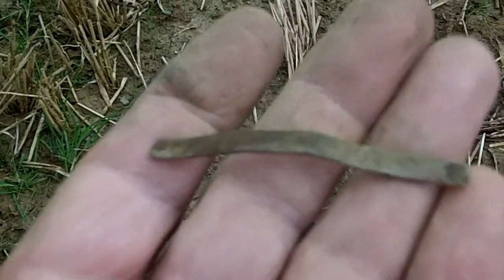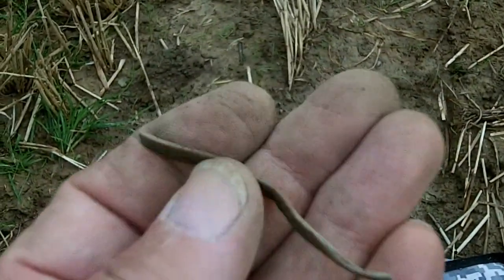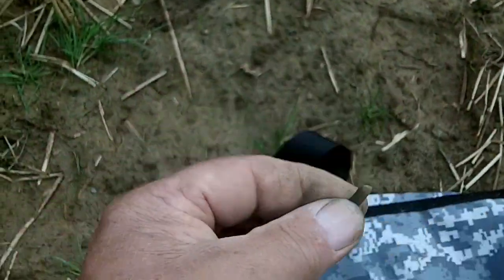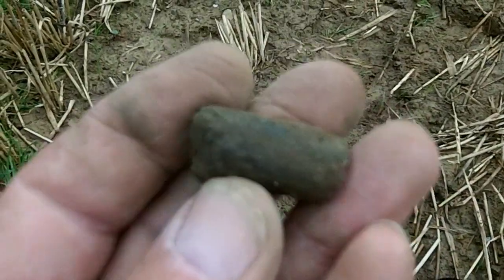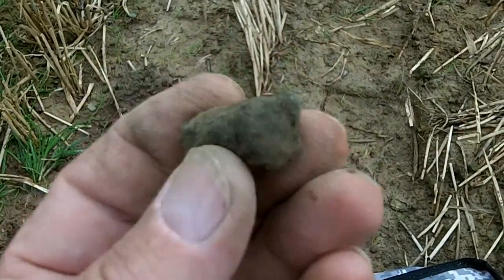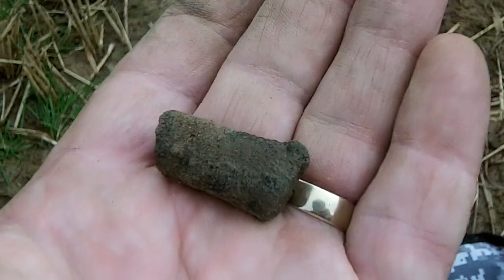That gave me a good signal. Can't remember where I found it, somewhere along the field. But that's made of brass or copper. Copper, I think. Bit of scrap again. That gave me a huge signal. I'm not sure what that is. Broken off something, I think. Yeah, nothing but rubbish.